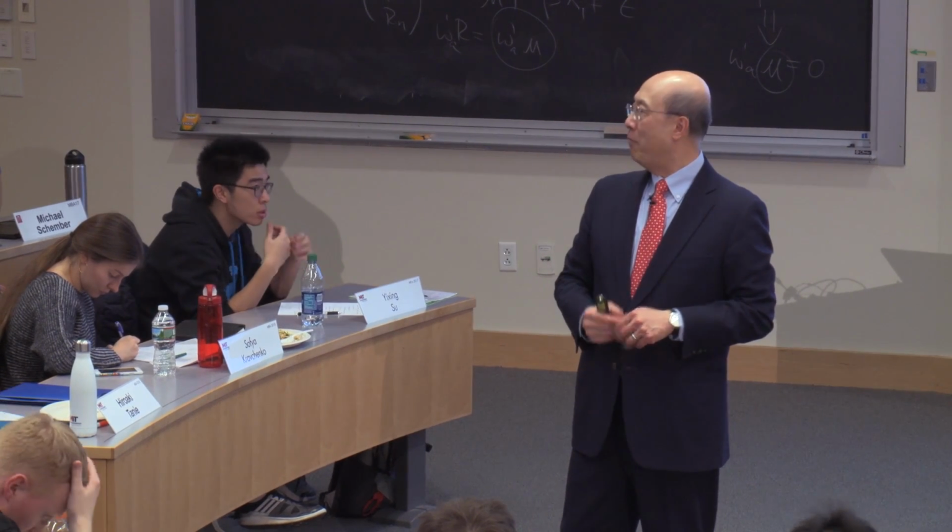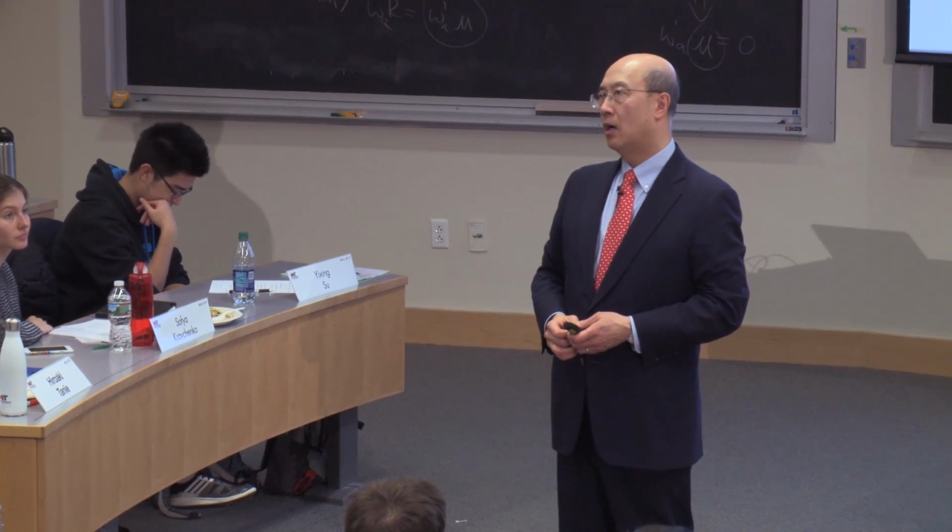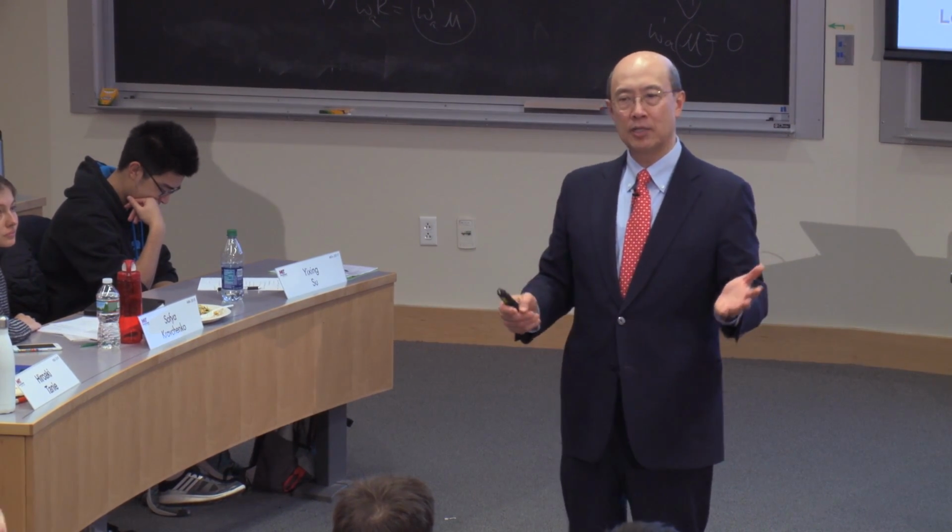And finally, the payoff for orphan drugs, well, it varies. I just showed you Alexion Pharmaceuticals is making $3 billion a year in revenues, $400 million in profits. I'm going to assert that, for simplicity, the particular portfolio we're going to look at is going to have $150 million profit per year for a 13-year period. I'm going to assume it takes about 7 years instead of 10 to develop a rare disease therapy. All right, those are the back of the envelope numbers that I'm going to assert.